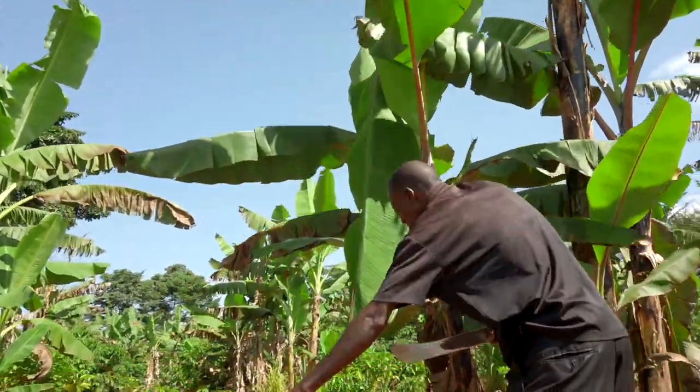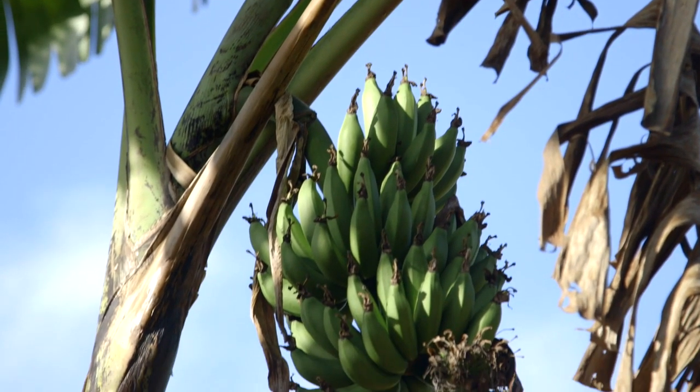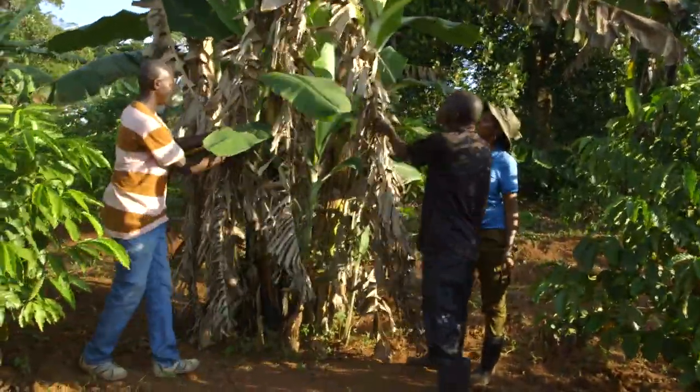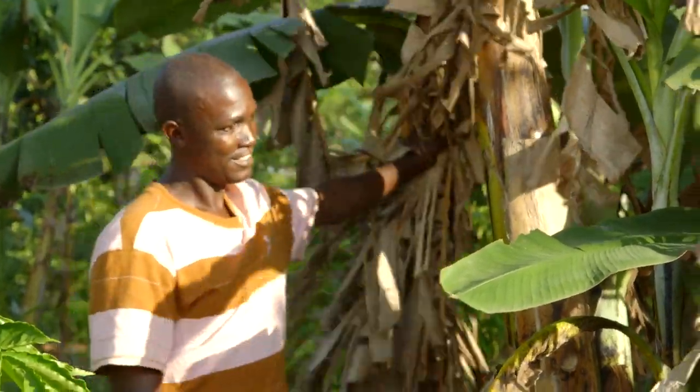Stephen has intercropped bananas with coffee on 1 acre, but he's not happy with the number and size of the bunches he gets per year. It's not enough for home consumption, let alone selling. So, what has he been doing wrong? For our expert from Makerere University, Charles Rugolori, it's all about management.